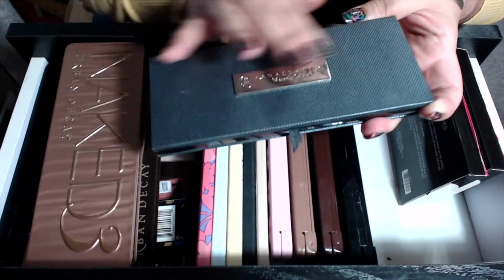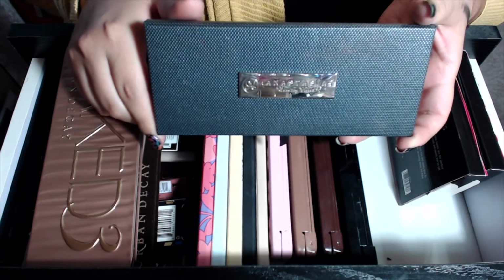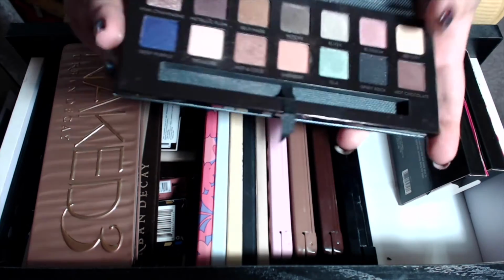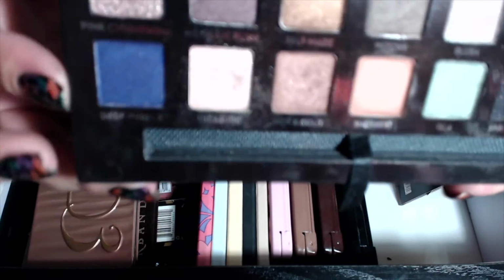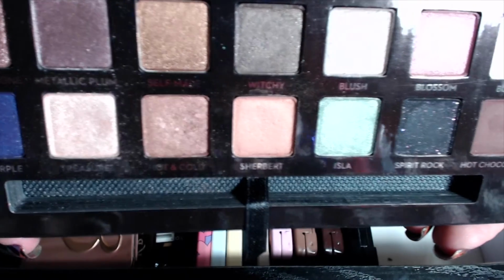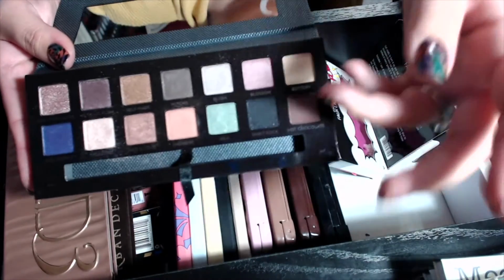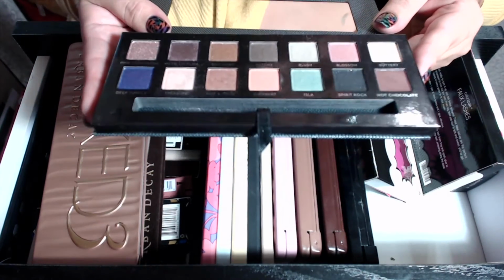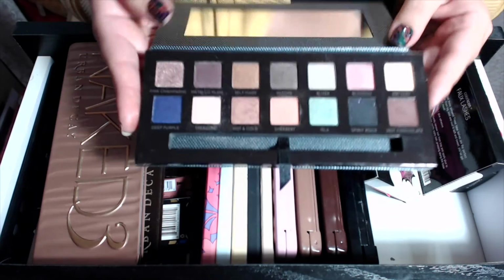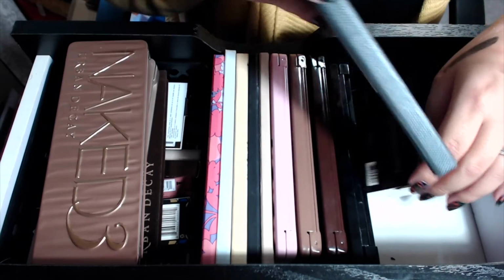And the last palette that I have is actually probably one of my favorite palettes. Sorry, it's a little dirty, but as you guys can see, I really do love and enjoy this palette. This is the Anastasia Beverly Hills Self-Made Eyeshadow Palette. I don't think this palette is available anymore. I'm sure you guys can still find it on other retailers, but I love this palette. This is probably one of my favorite palettes besides the Chocolate Bar palette. So those two are my go-to palettes. I really, really do enjoy this palette.